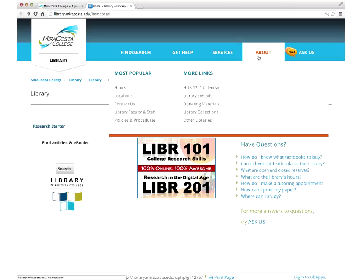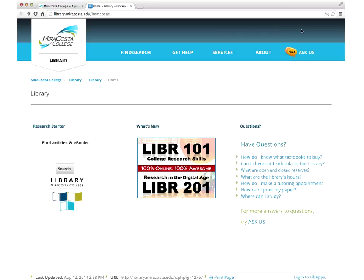The About section, basic stuff, hours, locations, how to contact us, who we are, policies and procedures. We like to point to that if we get some pushback on anything from students, these kinds of things. Also, we have our instruction room calendar. We do offer the use of our instruction room when it's not being used for library teaching. So you're welcome to check out the calendar there and see if it's available. And finally, we have our 24-hour live chat.